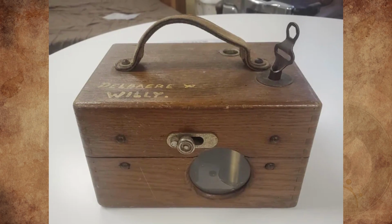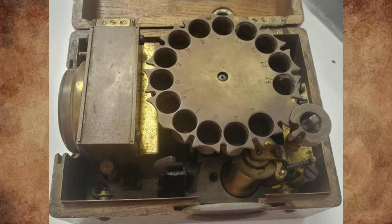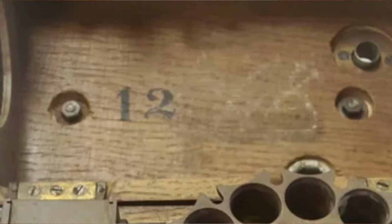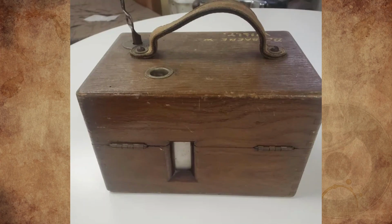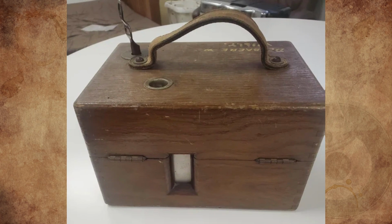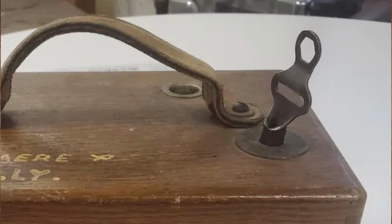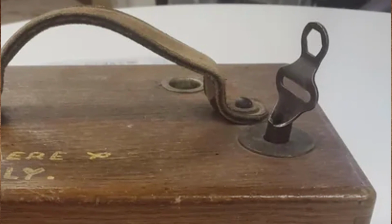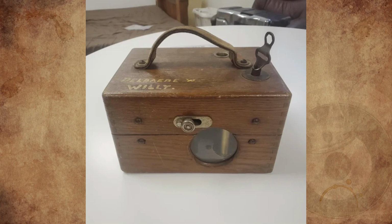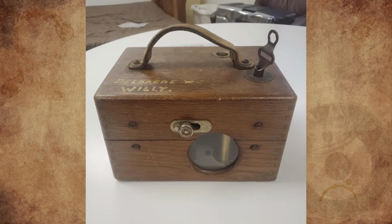What is this wooden box with a clock on one side and a rotating metal mechanism with 14 cylinder chambers on the inside? It has Delbert and Willie written on the top and the number 12 on the inside. I found this box from a family member's things who is moving away among kitchen supplies. It is wooden and has 2 glass circle panels on its side, as well as some sort of key that can be put into the lid. To open the box you slide a hatch on the side. 10 inches in length and about 8 inches in width, about 7 inches in height.